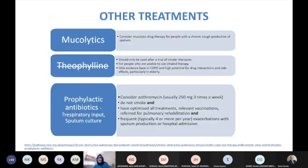So considering other treatments, just very briefly, mucolytics. Only really consider mucolytics for patients who have a lot of sputum, which they find difficult to cough up. It's really sticky. Not much evidence for it. It does work in some people. So what I tend to do is give a trial for a month and see if it improves their symptoms. And if not, then you can stop it.